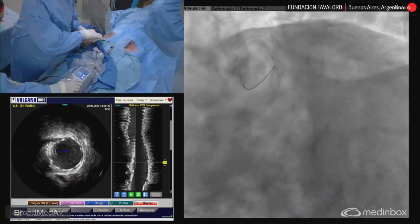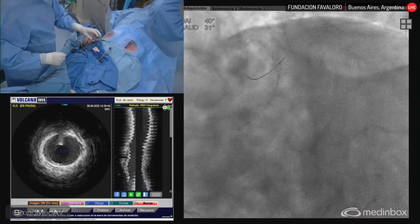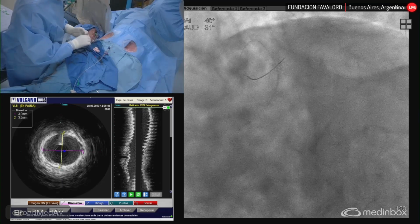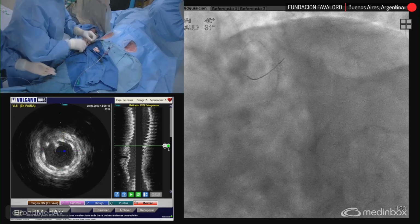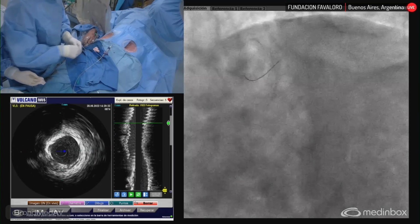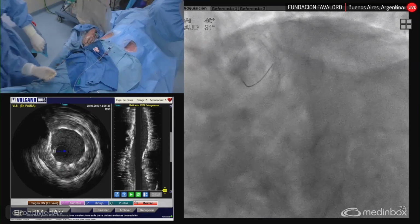We are pulling the guiding out, the IVUS out. Dr. Levi is going to review and going to tell us if we have to post dilate proximally or up to where. Where do I have to get to, Gustavo? So this is the reference diameter. Wait a minute. And this is the segment you have to post dilate. I got you. Give me, okay.